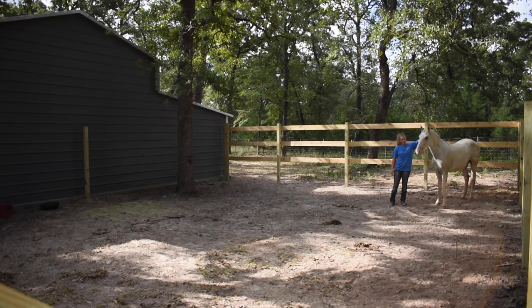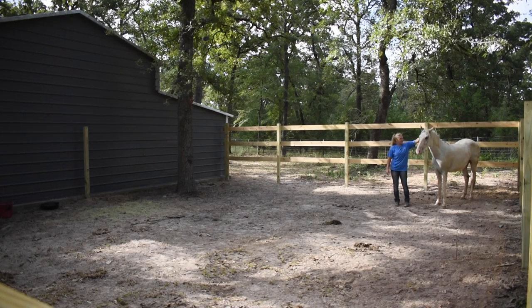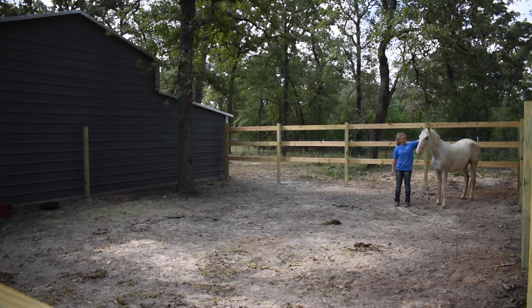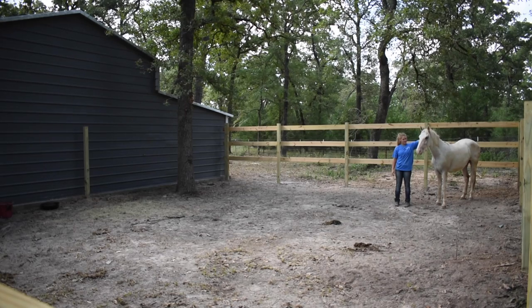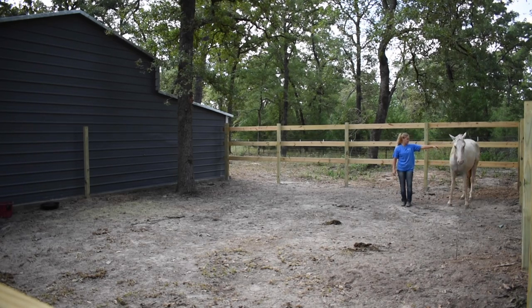Still a little bit weird. Oh, see that nose wiggling? Yeah, I see that nose wiggling. You can't hide it from me. It's all over now. Like, okay, I give up. I give in. Still trying to pretend he doesn't like it.